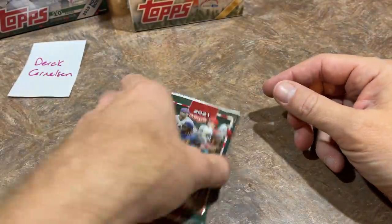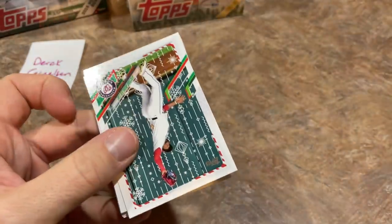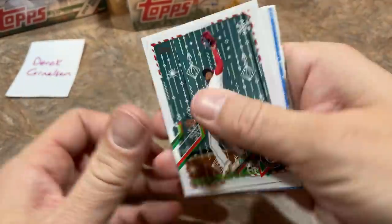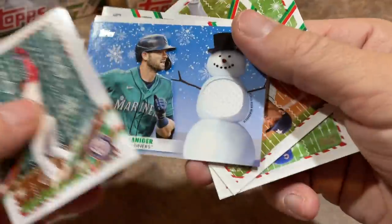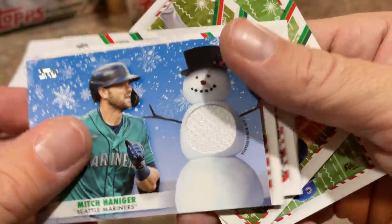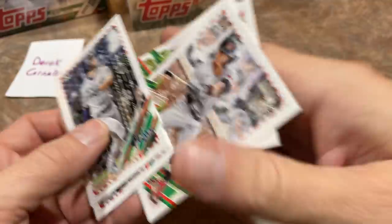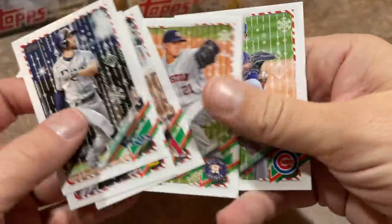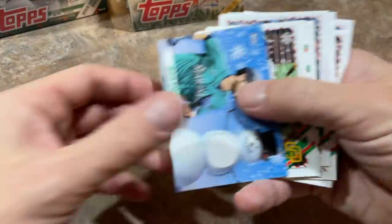And now it's time for the hit, which these relics, you never know. They could have autographs on them. Let's check out what this pack holds for Derek. So, Derek, you got a great box. You got a Mitch Haniger. That is a player-worn jersey with a snowman on it. So, kind of cool. But with a couple bucks, no more than that. But it might not even make the top five because of these short prints. So, it's pretty easy. I think we can all agree that the number one card, here's the ones that I picked out.